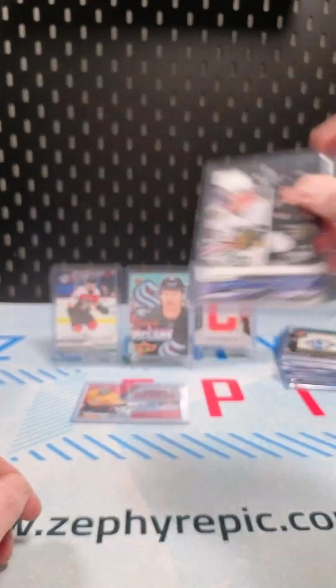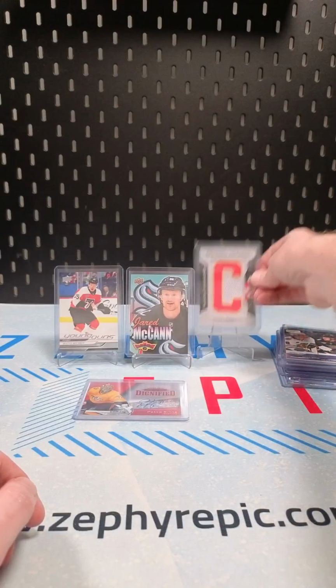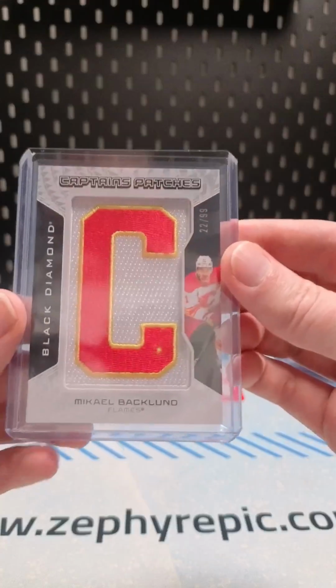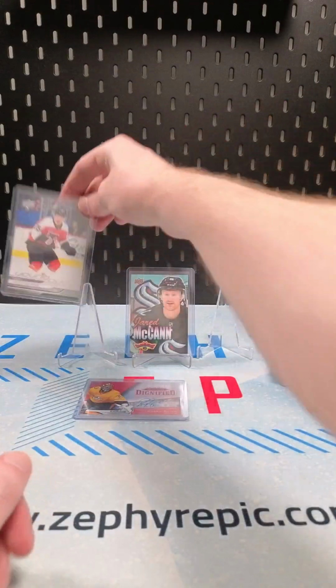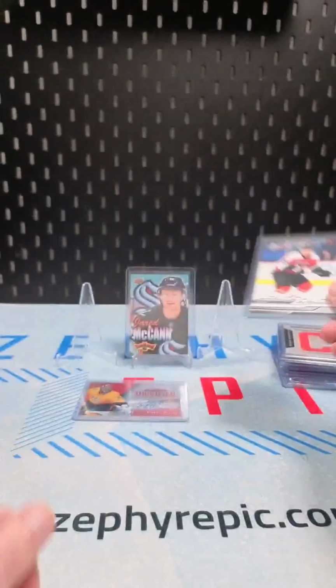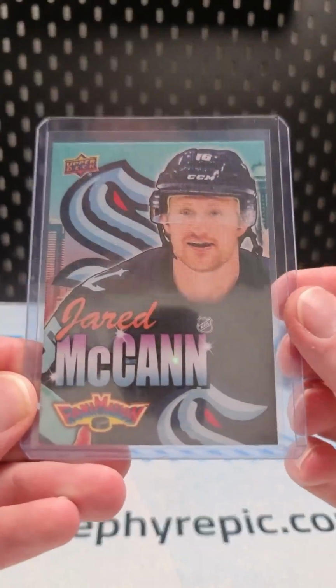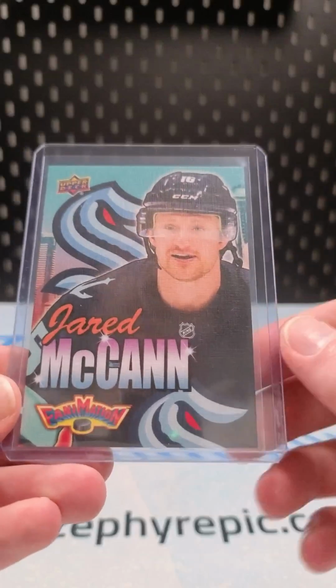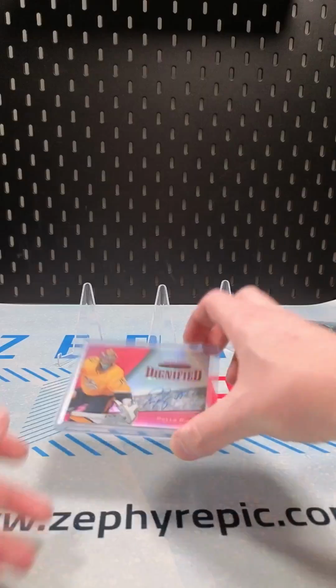There we go. There's a Bedard Carlson. Let's put the Backlund in 4th. A nice looking card, 22 of 99. Mitchkov Young Guns will go next, even though it's definitely more valuable than the McCann Fanimation. But it's just a rare card. I like highlighting some rare cards, even if they're not the most valuable guys. Nice McCann there.